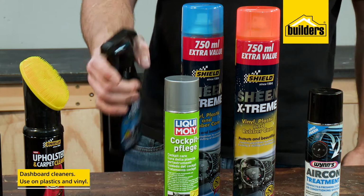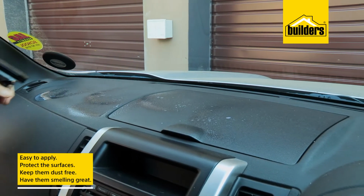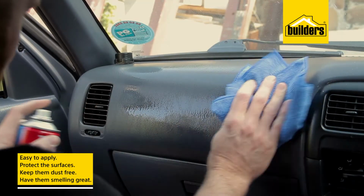Dashboard cleaners help to bring out the rich shine of plastic and vinyls. They are easy to apply and not only help keep the interior of your car looking great, they protect the surfaces, help to keep them dust-free, and smell great.